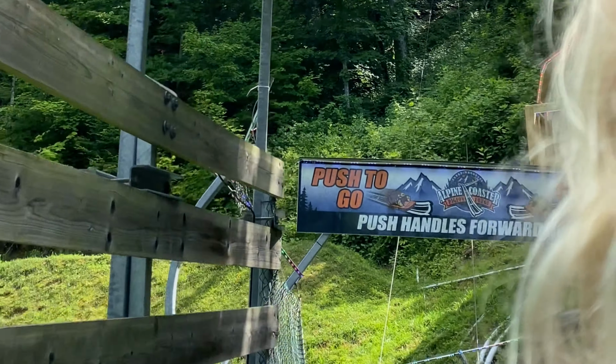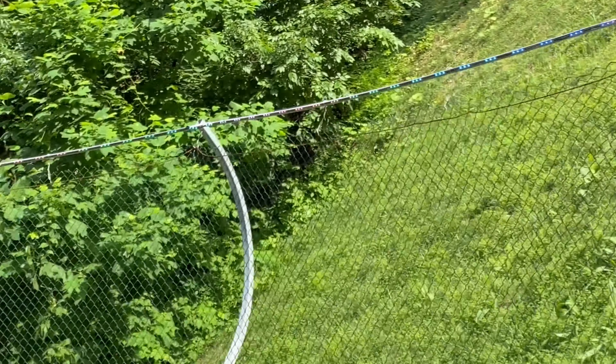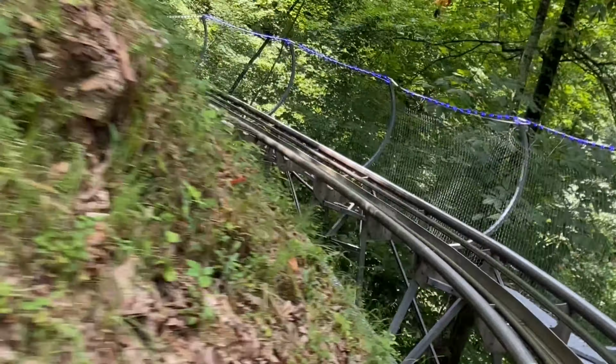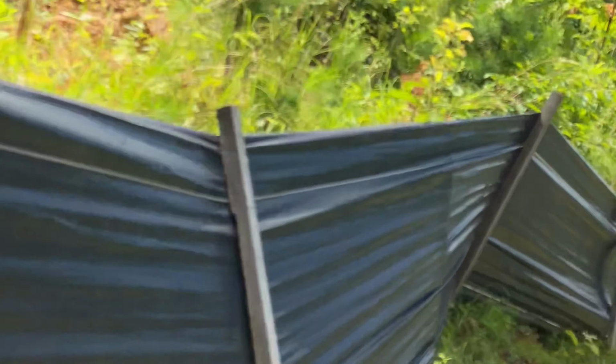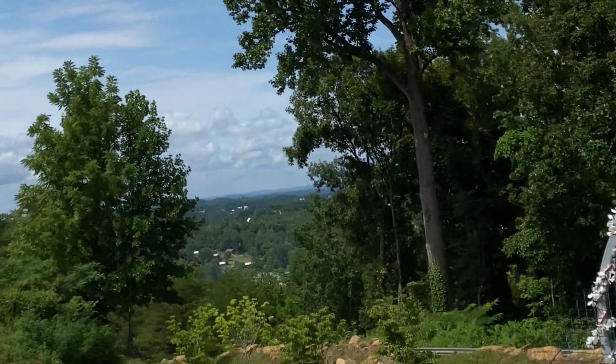All right, push forward handles now. Please push your handles forward now. Whoa! Holy cow! Woo! Holy smokes! Woo!